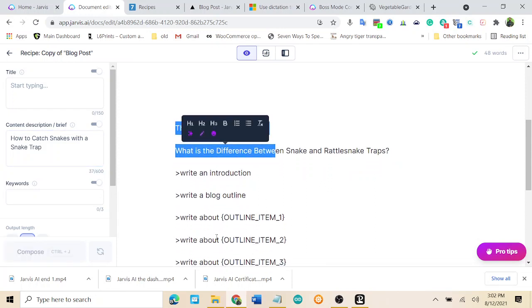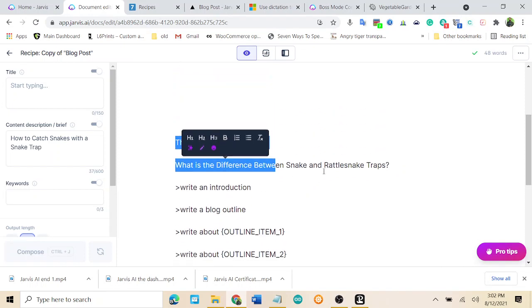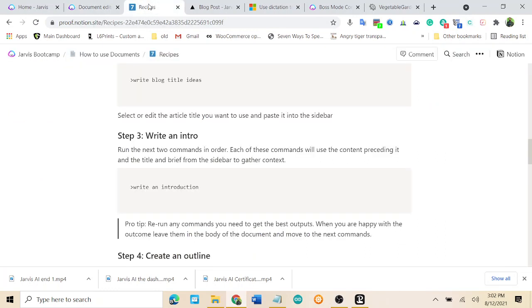Oh, actually, I think we're actually going to use these. So right now, we're just going to move our cursor up over here. Remember, it doesn't see below it. It only sees above it and beside it. So I think those just stay in there. So write an intro, run the next two commands in order. Each of these commands will use the content preceding it and the title and brief from the sidebar to gather content.